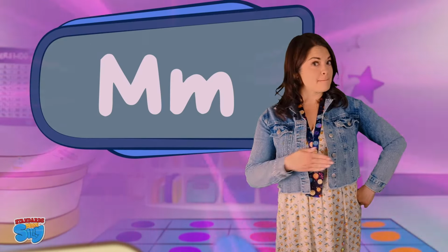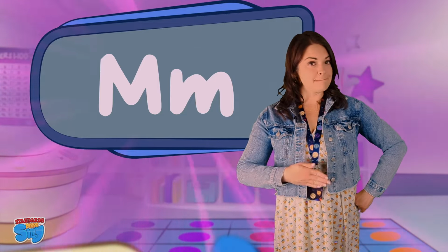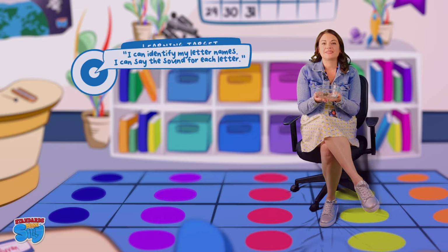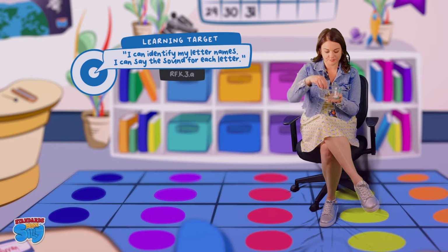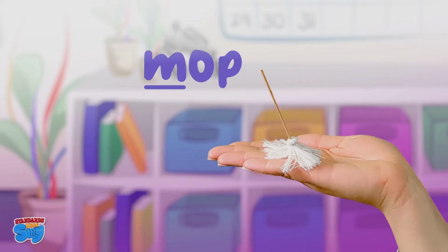The M says mmm. All the letters make a sound. The M says mmm. Mop. You might need a mop if you have a mess. A big old mess? Big old mop. Mmm, mop.